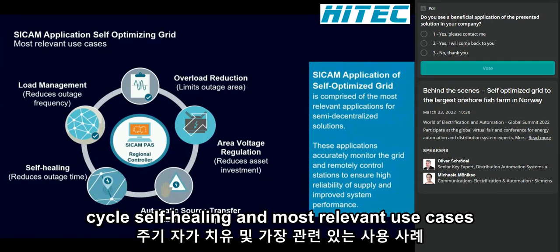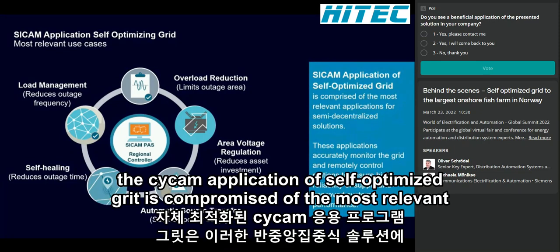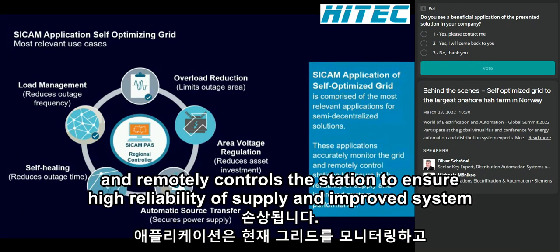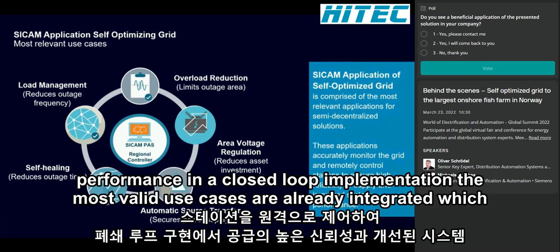SICAM self-healing and most relevant use cases. The SICAM application of self-optimizing grid comprises the most relevant applications for a semi-centralized solution. These applications currently monitor the grid and remotely control the station to ensure high reliability of supply and improved system performance in a closed-loop implementation.